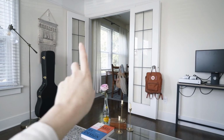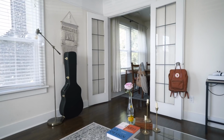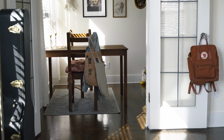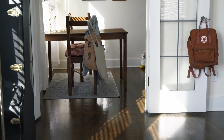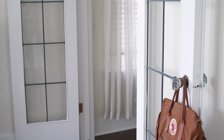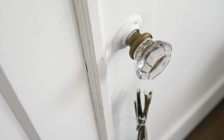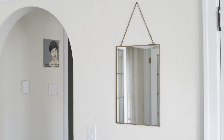Okay, so these French doors might be my favorite feature of the apartment. I just think they are so pretty. Our apartment is in an older building, which is really great because then we get all of these vintage features like the French doors and these crystal doorknobs. If you've noticed those throughout the apartment, they're just so pretty, and I love all these old touches that you really just don't get in modern apartment buildings.